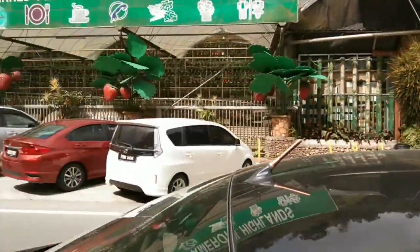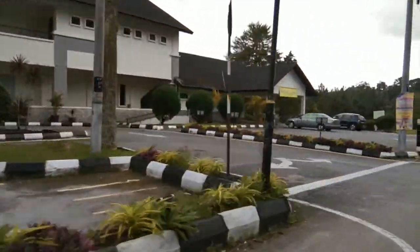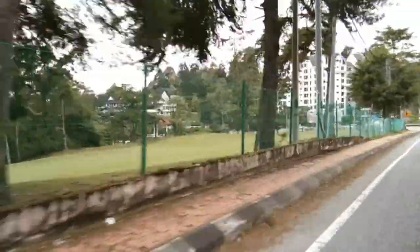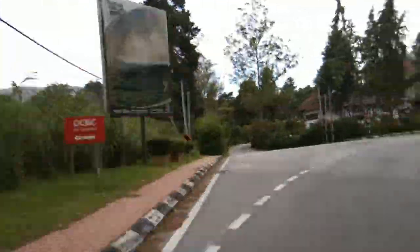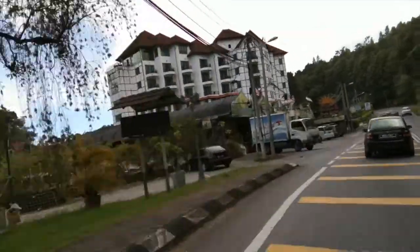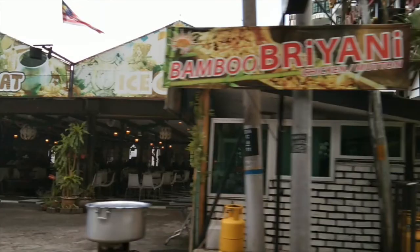There you see another strawberry farm here, and you might find many more strawberry farms, butterfly gardens, and cactus points across Cameron Highlands. Bamboo biryani.